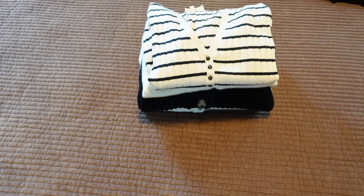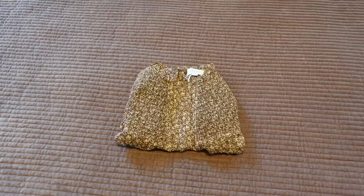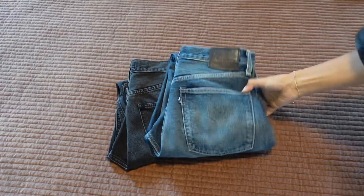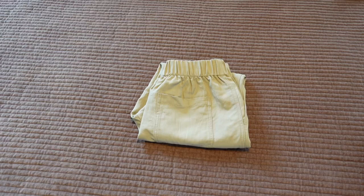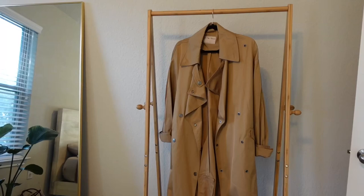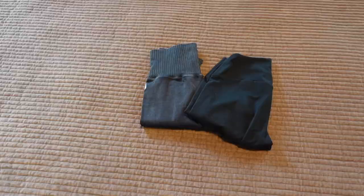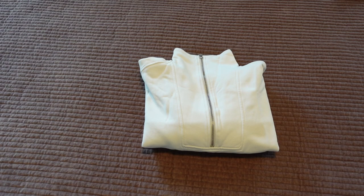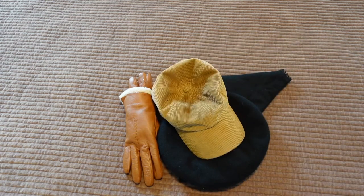4 sweaters, 3 t-shirts for layering and a tank, 2 turtlenecks, a blouse, a button-up, 2 pairs of denims, and I couldn't decide between these pants or this one, so I'm bringing both. These trousers will also serve me as loungewear, a pair of sassy shorts, and a dress. For outerwear, I am bringing my trench, which is also my raincoat, and my denim jacket. A couple of workout leggings with their tops, and a sweatshirt to wear over it. A pajama set, a pair of gloves and a scarf, two hats, and tights.